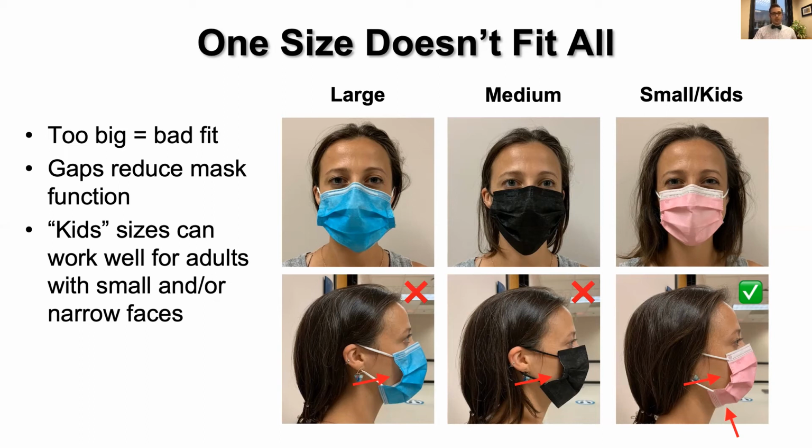And so in this case, we see a large mask, a medium mask, and a small mask, which in this case was labeled as a kid's mask. But realize that just because it says kids doesn't mean that it won't also fit adults that have smaller or narrower faces. And on this bottom row, you can see the difference in the fit at the cheeks, around the chin, and the nose fit is similar in these masks because you can form it down with the nose wire. But it's really important to see this difference in the cheek fit because you've got a lot of air that can come in and out of this cheek fold if it doesn't fit properly.